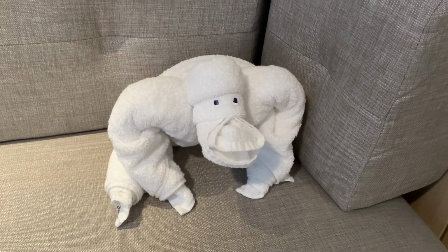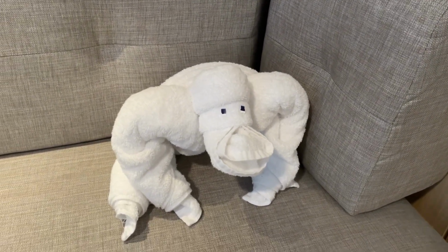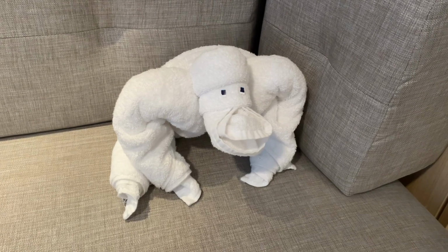Tomorrow is Labadee, Haiti, day three, our first port stop. I'm so excited to get off because it's gonna be my first time there. Yay, here we go.